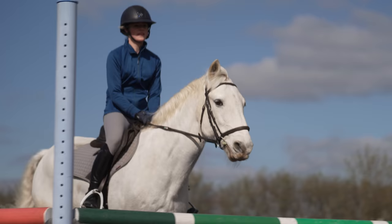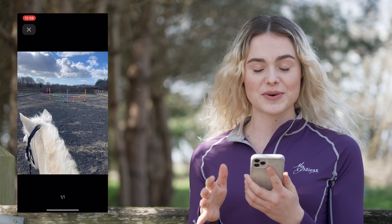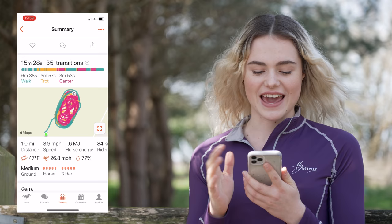We can also see a session where I did some jumping with Casper, which was pretty cool. So you can also add a little photo. It's kind of like a horsey diary because you can look back on rides you've had. You can even add little photos so I can see exactly what exercise I was doing with Casper on that particular day. So we did some really cool jumping. You can also see again how much canter, walk and trot we did.